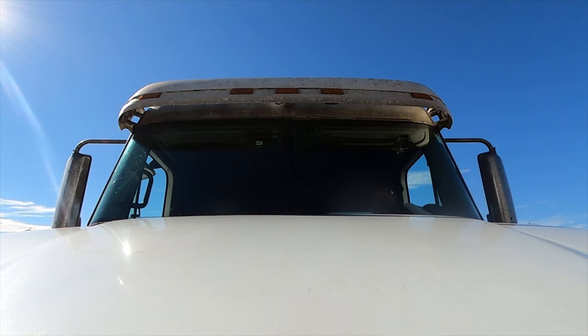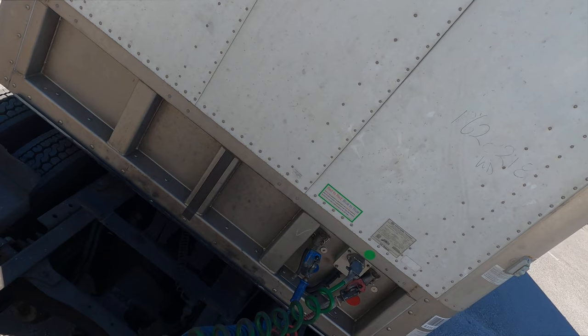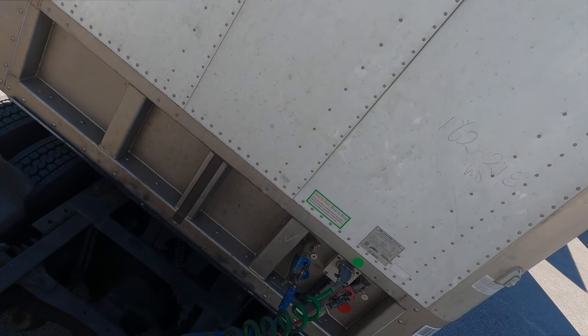a terminal and you might have to sit there for an hour or two, depending on if you're on dedicated freight. And if you're just getting paid by the miles and the miles aren't that good, then you might not make enough money. But if you're getting paid by the miles and by the hour, or strictly by the hour or by the job, then you're probably going to come out all right.